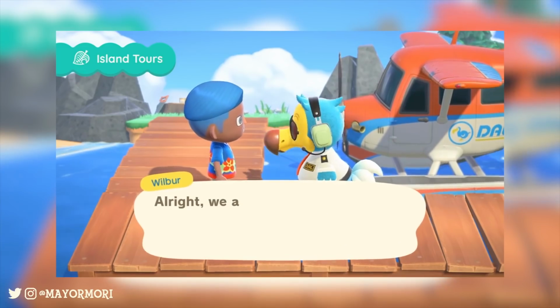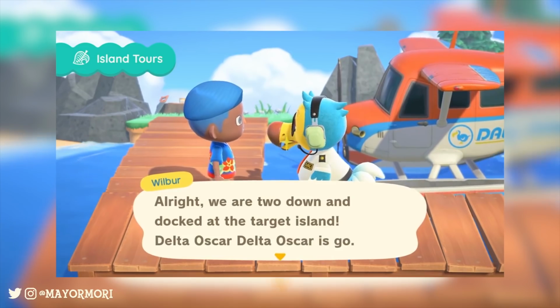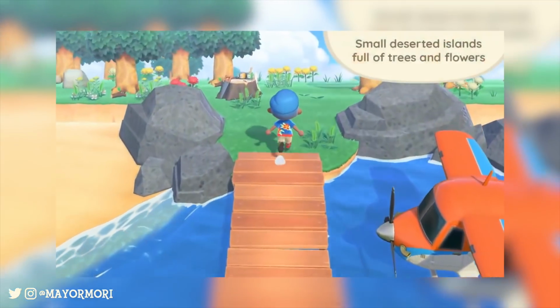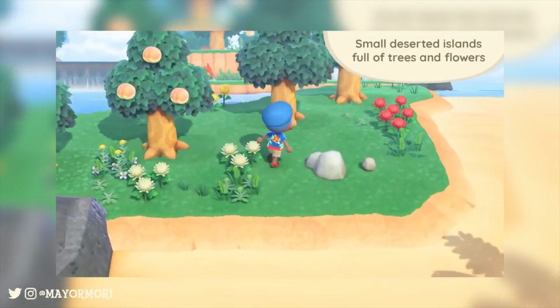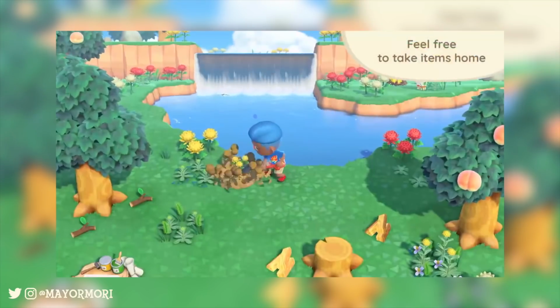This opens up more cool ideas of what we could see in New Horizons, like falling leaves, bugs flying around, or even waterfalls and things like that right inside our homes. It's very unique, but I think I like the idea of it.